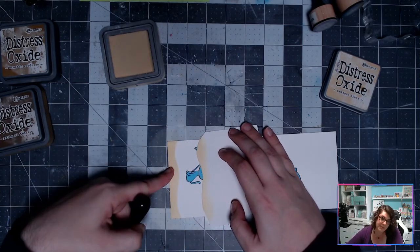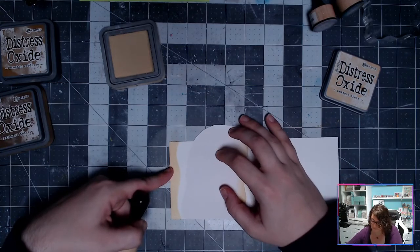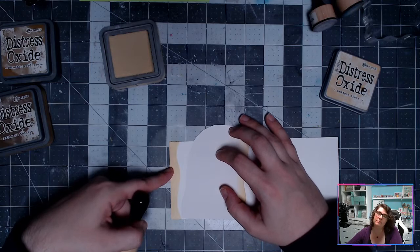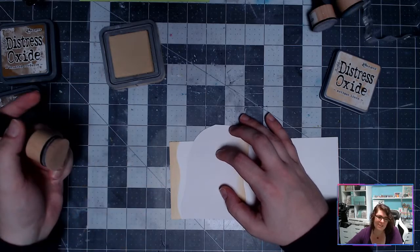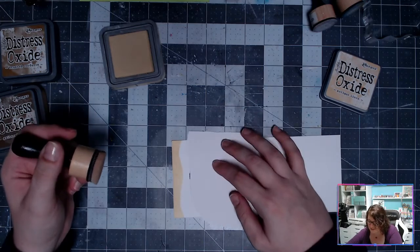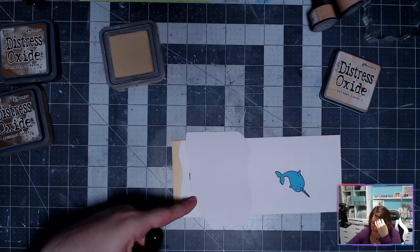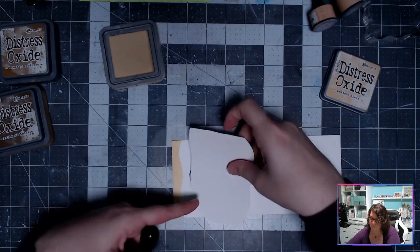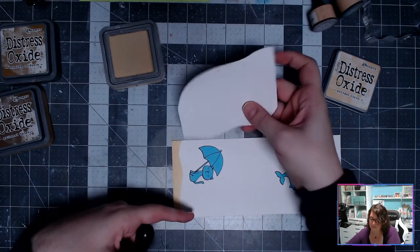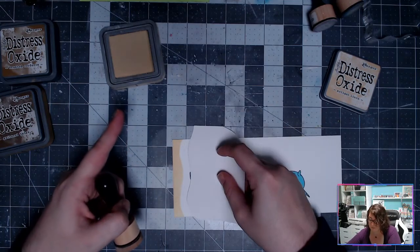But we're going to use this like, well, I mean, it's a stencil, like a template. You know what I mean? Hi, Jody. You guys know what I mean. I did this the wrong way, though, because I wasn't thinking that I was going to need it. For some reason, I was thinking about doing it from the top, but what I really need is for it to be from the bottom.